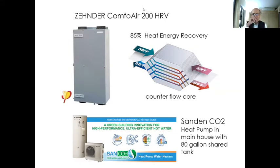We also have a Sanden CO2 heat pump, which is a high performance way of getting hot water for your domestic hot water use. It is located in the main house on the site, and we have a very well insulated pipe from the main house to this building for a circulation loop. So both the main house and this house are using the same tank. It became a very cost-effective solution.